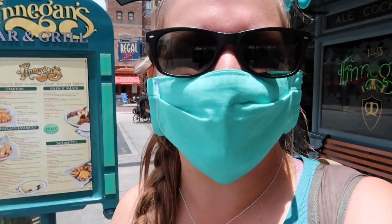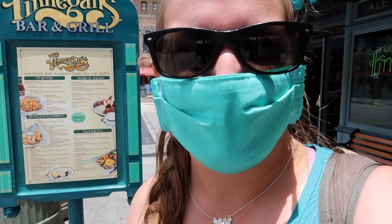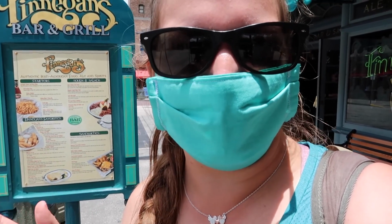So we just finished eating at Finnegan's, and honestly, the food was just okay. The potato wub was really good. The soda bread was really good. I think I just picked the wrong item. I had the corned beef and cabbage, and the corned beef was kind of tough, and the cabbage was kind of flavorless. So I think I just picked the wrong item. I would definitely give it another shot.